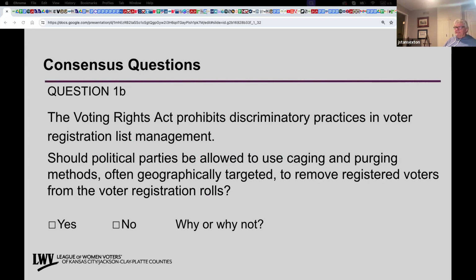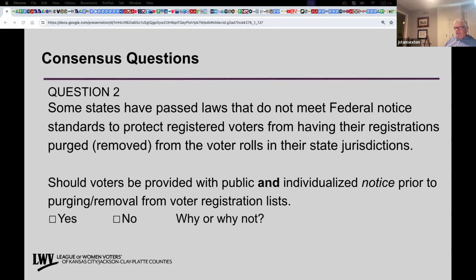Question 1B. The Voting Rights Act prohibits discriminatory practices in voter registration list management. Should political parties, and perhaps even other organizations, be allowed to use caging and purging methods, often geographically targeted, to remove registered voters from the voter registration rolls? Yes, no, why, or why not?